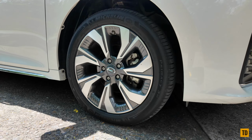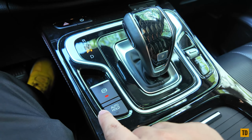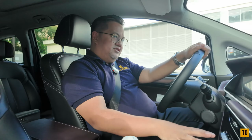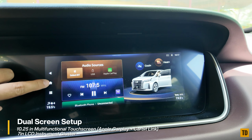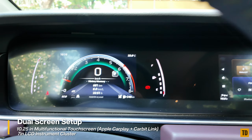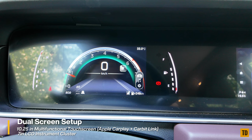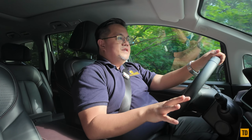Another thing is how easy it is to reach the controls here. So just extending my arms here, you can reach out for the driving modes, you can access your auto hold, and the two screens that we have, itong 10.25 na infotainment, and then you have your 7-inch. The instrument cluster is very bright and it doesn't matter kahit maliwanag pa, kahit madilim. Yung infotainment screens here is also very easy to read.